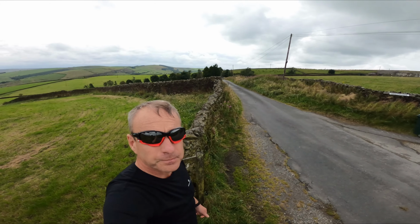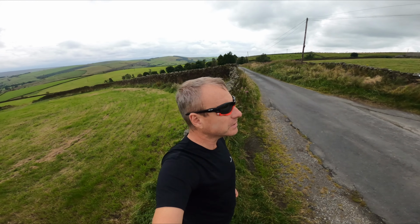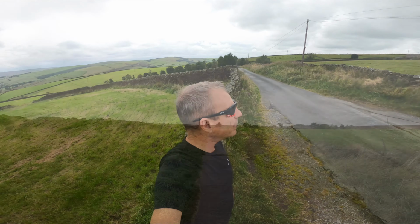So I thought I'd do this route up to Pinhaw Beacon. A lot of our guests choose to walk up there. I'm going to run up there, but feel free to speed it up or just cut straight past it. I'll put a chapter in so that you can cut straight to the view at the top. And with a bit of luck, it'll be clear enough at the top to be able to see the three peaks, Penyghent and what have you.